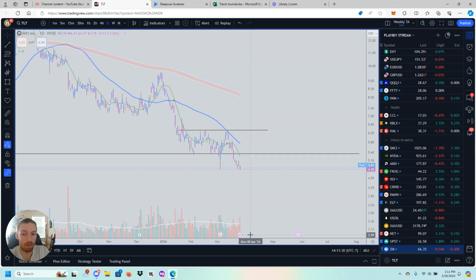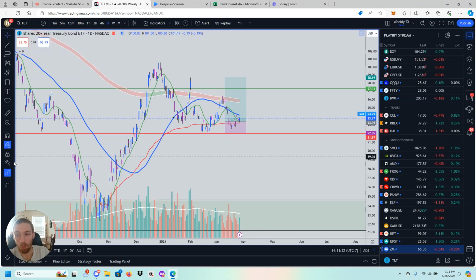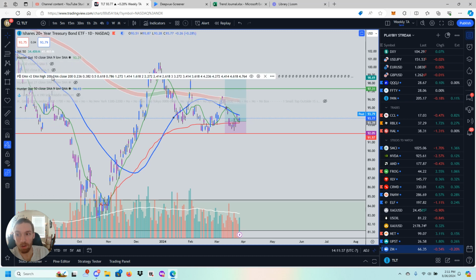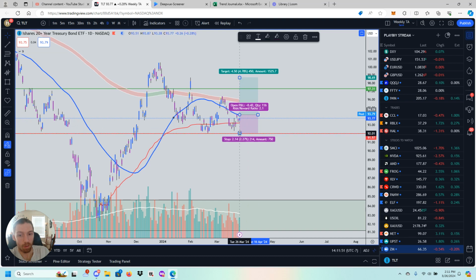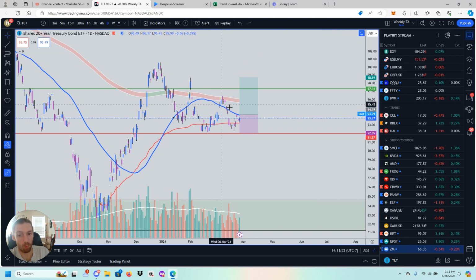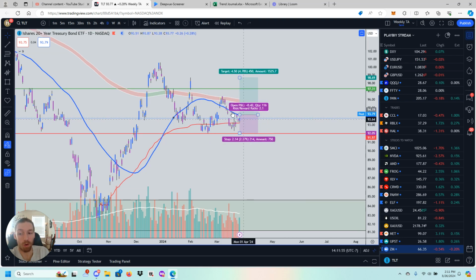Last but not least, TLT. I am watching this very, very heavy. This is what I'm looking at right now. The one thing I am watching is this 50-day moving average. I want to see it get above, so I might give up a little bit of this price point to see it get above it. Because in the past, when I've waited and gotten in before it on a declining 50-day like that, I've kind of gotten burned. So I really want to see that.